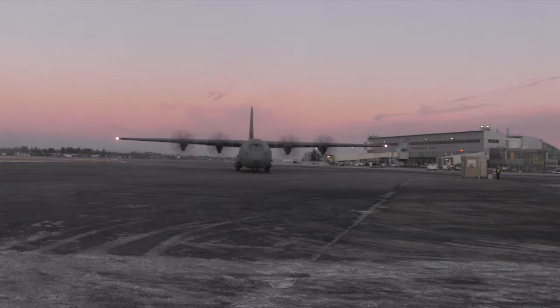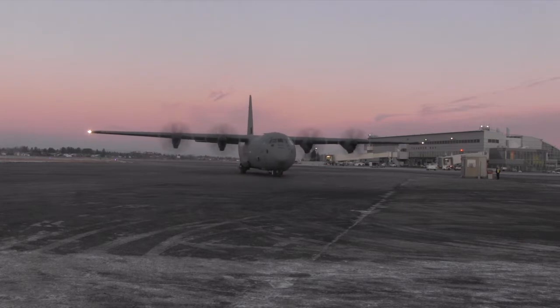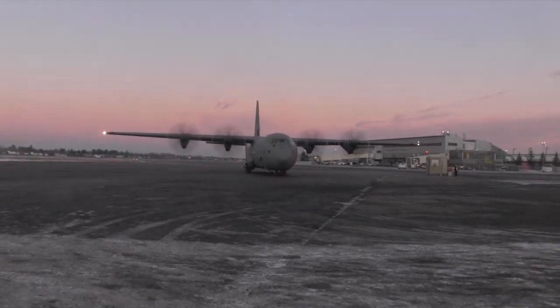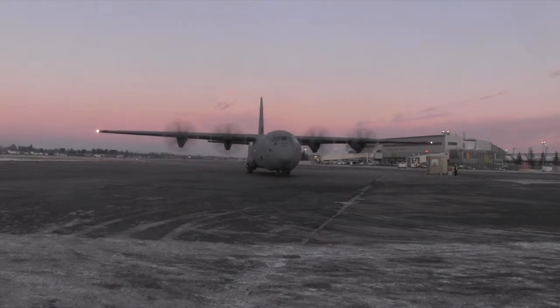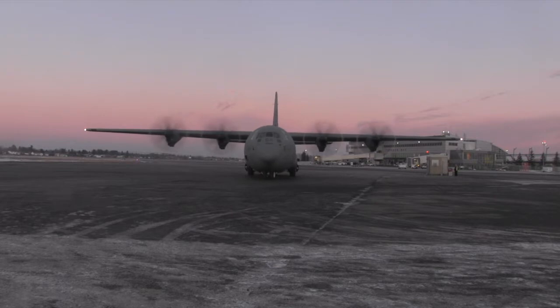As this massive plane made the turn and headed in towards the volunteers, it was a very, very emotional and very exciting moment. These giant planes are massive, and until you get up close to them, you really can't appreciate the size and the power of these aircraft.